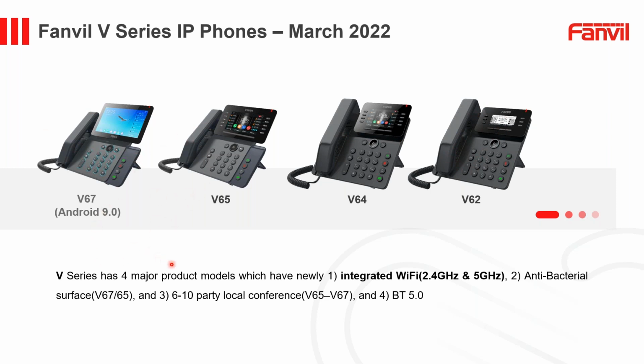And in addition, on the top two, we've actually integrated some antibacterial plastics to make them avoid spreading viruses and everything like that. And we all know how serious these type of things are. So we incorporated that in some of the plastic designed into our high-end phones here.